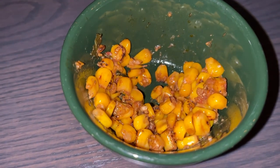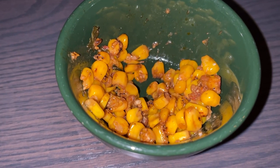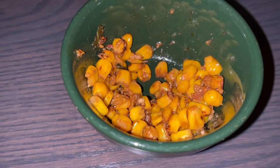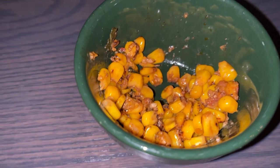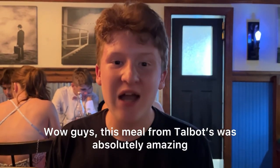Wow, this Mexican street corn is really good. It's got some good spice flavor to it. It's actually got a little kick to it, and the corn's cooked well. I must say, I approve of it. 8 out of 10. Wow, guys, this meal from Talbot's was absolutely amazing.